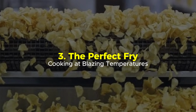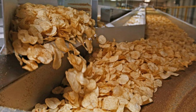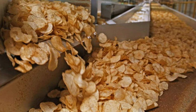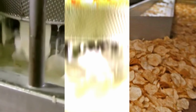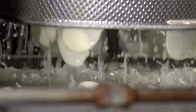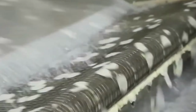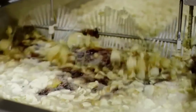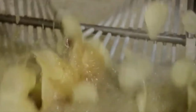3. The perfect fry, cooking at blazing temperatures. Now comes the moment where ordinary potato slices turn into golden, crispy Lay's chips, the frying stage. But this isn't just about tossing slices into hot oil. The process is a carefully controlled science that happens in a matter of seconds. The sliced potatoes move into massive fryers filled with bubbling hot oil. But here's the crazy part.